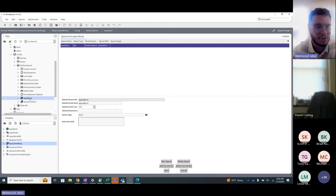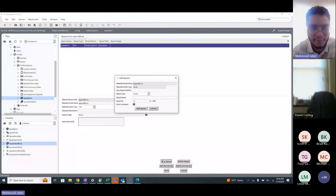So I'll go into the spaces route here. As you can see, no spaces are populated, and it's up to the engineer to create those spaces. Very simply, I can hit new space, as you can see here at the bottom. It asks me what space type I want to create. As you know, we have 2 air handlers and 4 VAV boxes. Let's just assume that each air handler was serving a floor. So I can create a space type called floor, and the space name is floor 1.